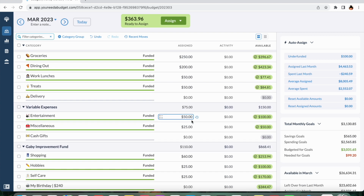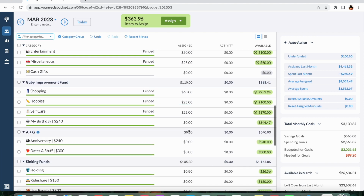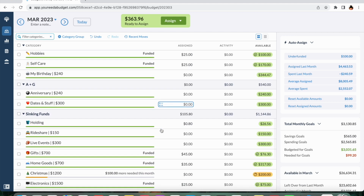My variable expenses like entertainment and miscellaneous are covered. That is all done. And this is very exciting because with my tax refund, I was able to reach my goals on some of these smaller sinking funds, so I don't have to fund them until I use them, which is very exciting.